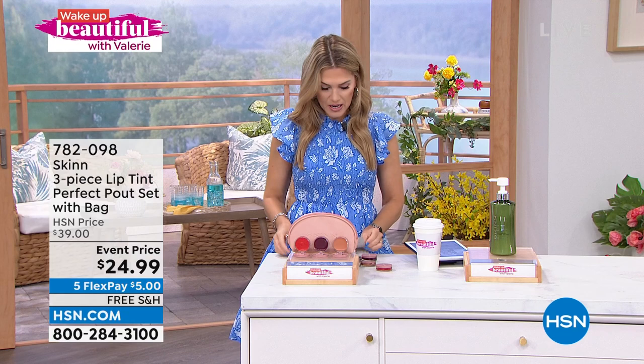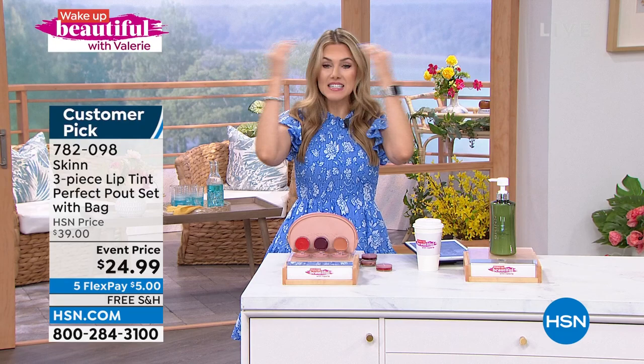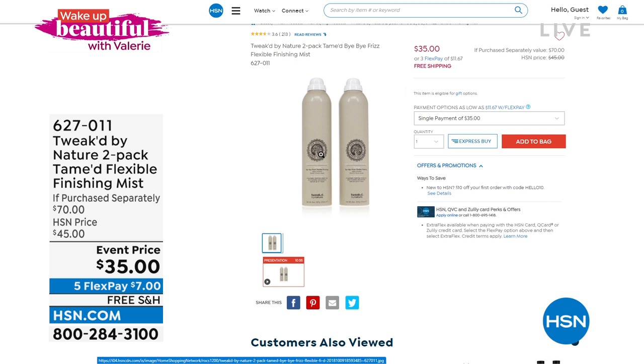All right, we have coming up in just a little bit. I keep mentioning that every time I look in a mirror, I see all my flyaways. I did not pop on my Tamed. This is that finishing spray that has a flexible hold to it. It's brushable, it's not crunchy or hard. We're doing a buy one, get one. Full size.